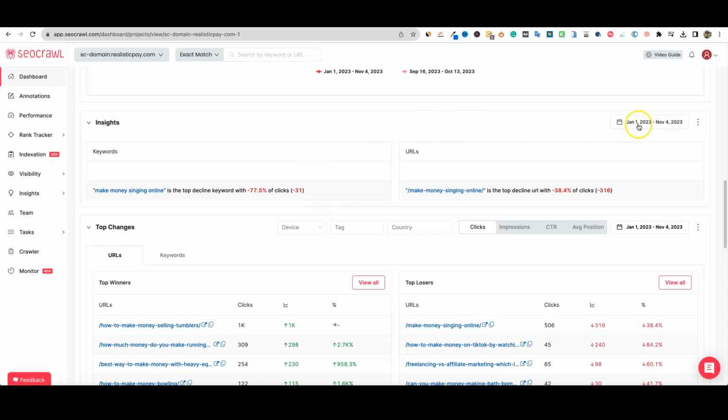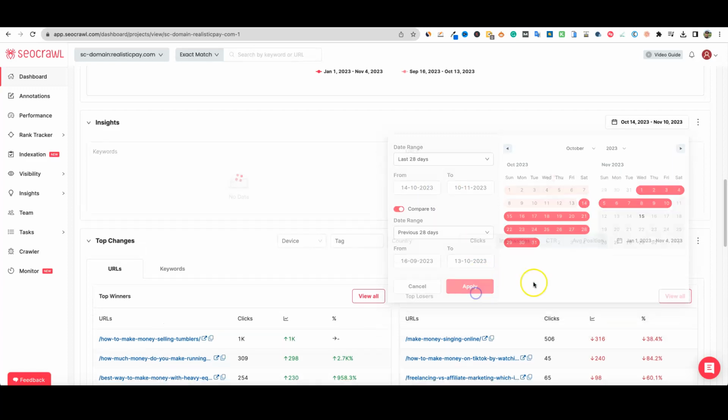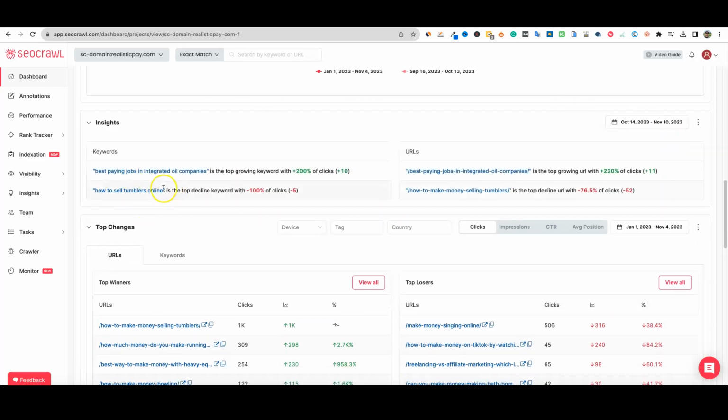And you can see right over here, we're at January 1st to November 4th, so it tells you overall for the year. But if we wanted to, we can come over here and just say the last 28 days, which is pretty common. I'm just going to change that. And then we can see that keyword was about singing online. But now, you can see that it can give you multiple keywords right here. So the insights is your plus keyword and your minus keyword.